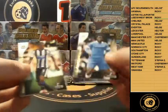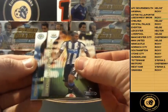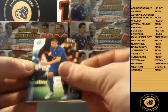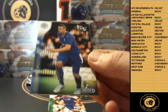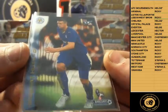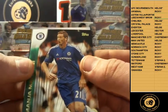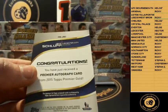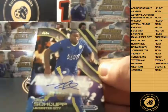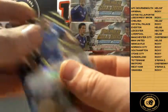All right, next up, base. And Topps Kick going to Leicester, Robert Hood. Topps Kick, Leicester, leider abgelaufen, aber die bringen manchmal trotzdem noch einiges. Robert Hood, Topps Kick, nicht mal one per case, noch seltener. Matic for Chelsea, green and autograph. Jeff Schlupp for Leicester City. Hector.